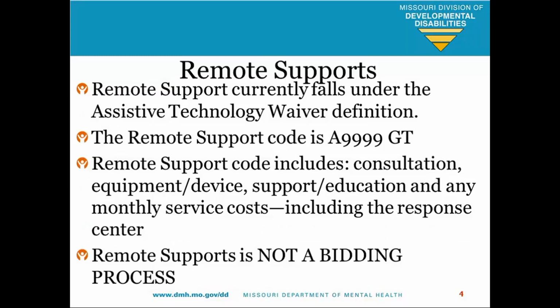Please remember A9999 assistive technology codes should always have a modifier. The modifier for remote support system is the GT modifier, and remote supports includes all components of the service, including the initial consultation and any ongoing education and support. Assistive technologies are specific to the individual and will need to be justified in their ISP. Remote supports also require a risk assessment and due process review.